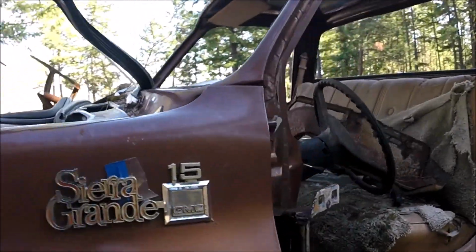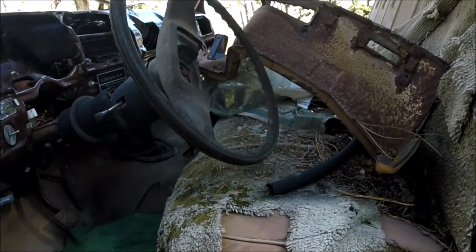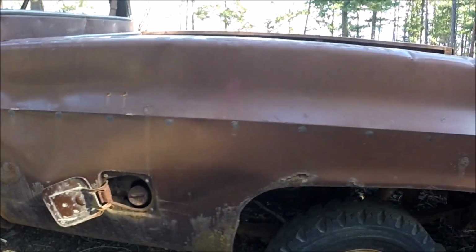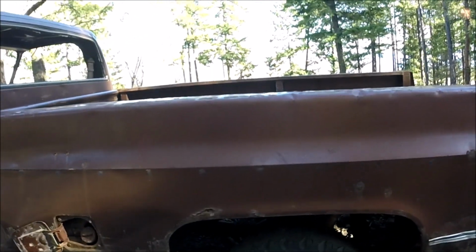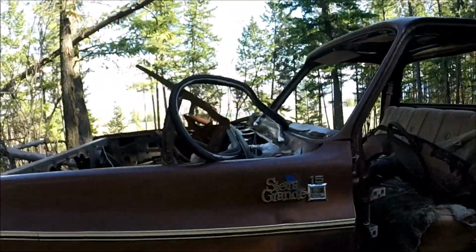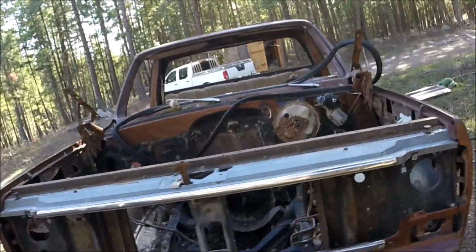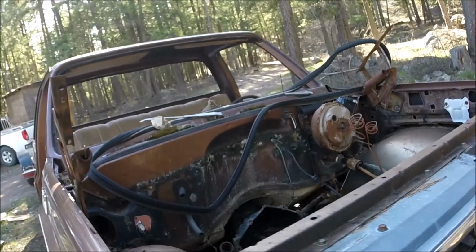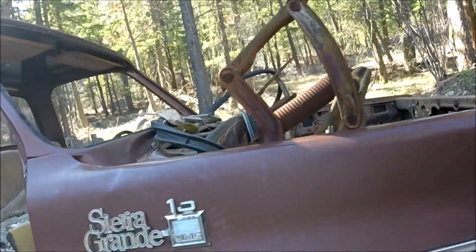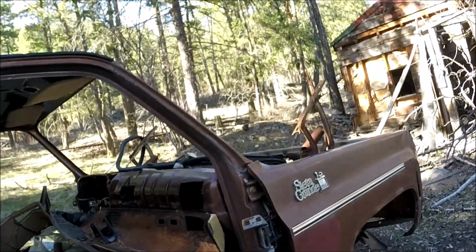This is a GMC 4x4 half ton pickup truck that has been here for many years. The grandson, the guy who parked the truck here, told me I could have it. It's actually on Crown land and has definitely been abandoned, so I'm not misusing the word there, Vice Grip Garage.